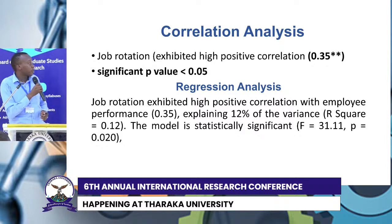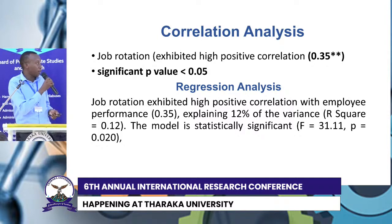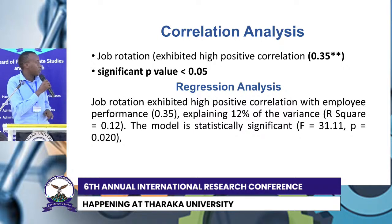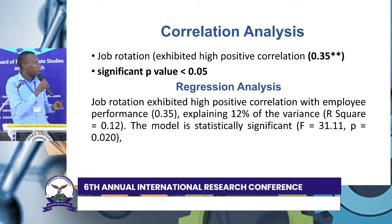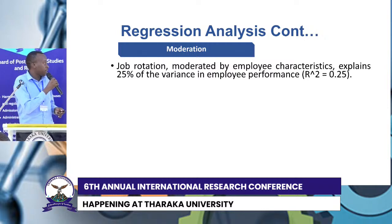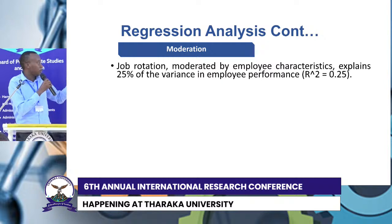The results for correlation: job rotation exhibited a positive correlation, 0.35, and the p-value was less than 0.05. The regression analysis: job rotation exhibited a positive correlation with employee performance, 0.35, explaining 12% of the variance. That is, R square was 0.12, and the model was statistically significant with F value 31.11 and P value 0.02. When I moderated job rotation with employee characteristics, you can see the R square went higher. It was 0.25, explaining 25% of the variance in employee performance.